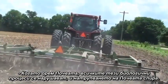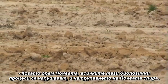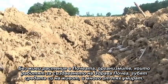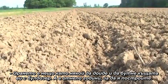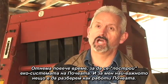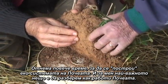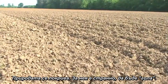When soil is tilled, all of these biological processes are interrupted and soil building shuts down. With no live plants in the ground, the organisms working to produce healthy soil lose their habitat, and many of them die. Tillage is like somebody coming to your house and knocking the house down with a bulldozer. It took years and years to build that home. It takes a long time to build the soil ecosystem. So to me, the most important thing about it is understanding how your soil system functions. Nature wants to cover itself. It's a strange thing for nature to be uncovered.